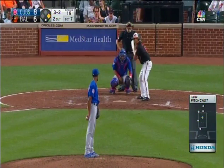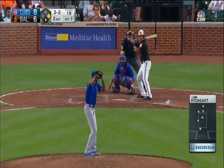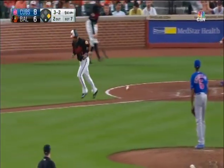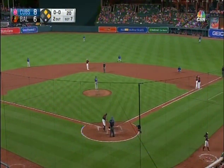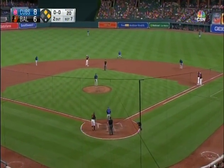Cubs have used Montgomery, Grimm, Strop, Dunsing, and now Edwards. They have not trailed tonight. Ball 4. They've been walking a bit of a tightrope here. That is the 5th walk in the last 3 innings. 7 in the last 4.